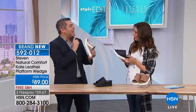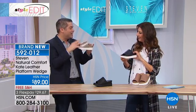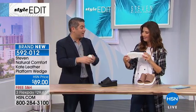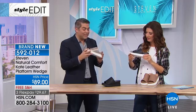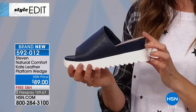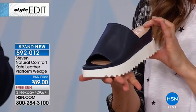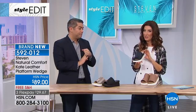But now you don't have to sacrifice that comfort. So we give you just a gradual pitch. That's what's great about wedges, is that they have the surface area of a flat, but you have the height of an outside heel. That's the magic. So you have the ease and comfort of a pool slide, but you're not sacrificing any style. They go with everything. They are so cool. They are super chic. I mean, these look expensive.